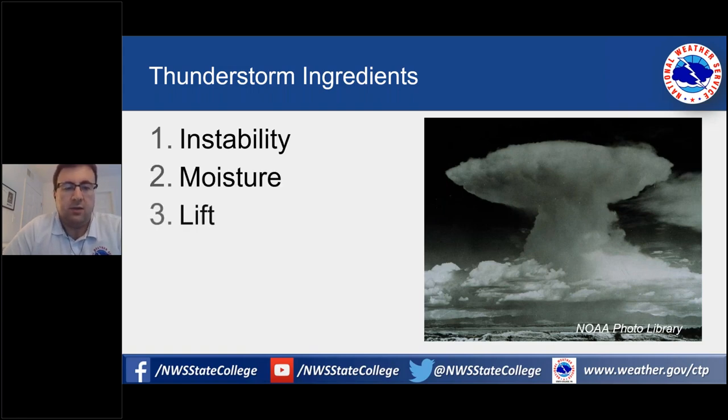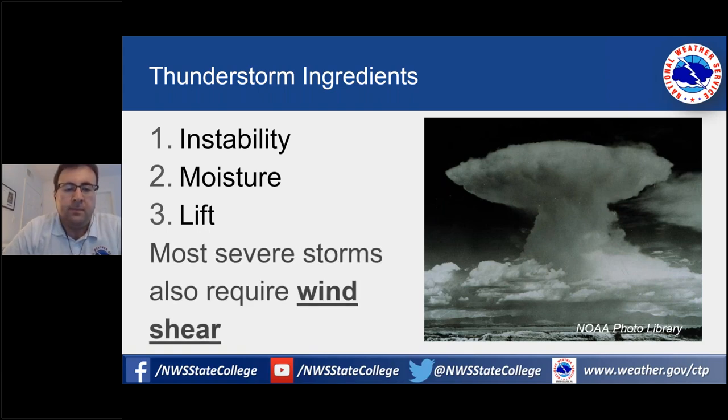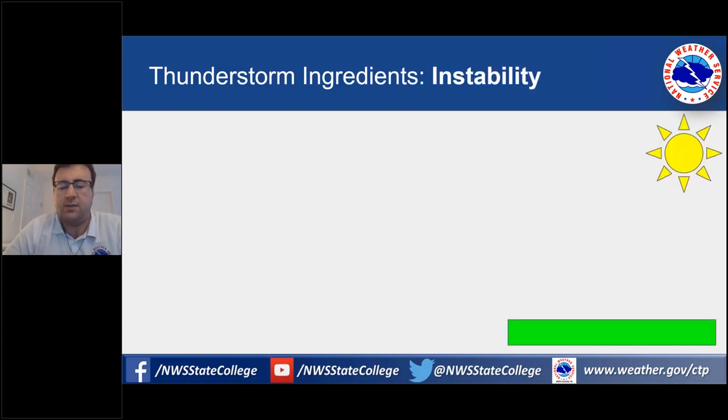And then the next ingredients are moisture and lift. Moisture, of course, you need to make clouds, and moisture also can enhance instability. And lift is the initial trigger that starts the rising motion of a parcel. Instability is what carries it high into the atmosphere, but first it needs a trigger to initially get it moving. And in the case of severe storms, which we're going to be talking about, you also need wind shear, which is how winds vary in either wind speed or wind direction as you go up in the atmosphere. And I'll go through each of these here and describe what I mean by each of the ingredients.